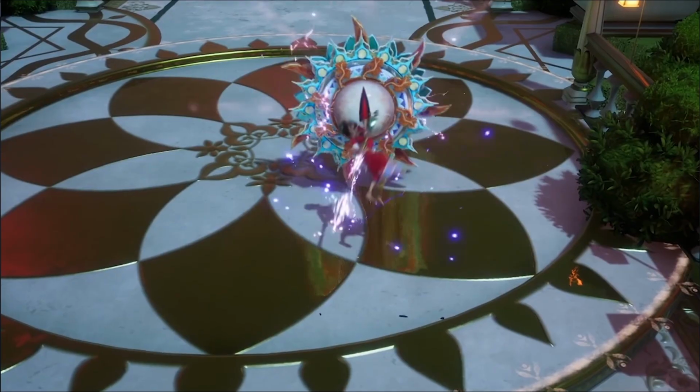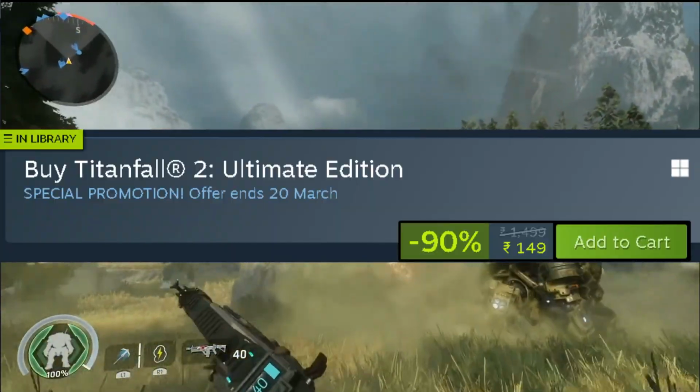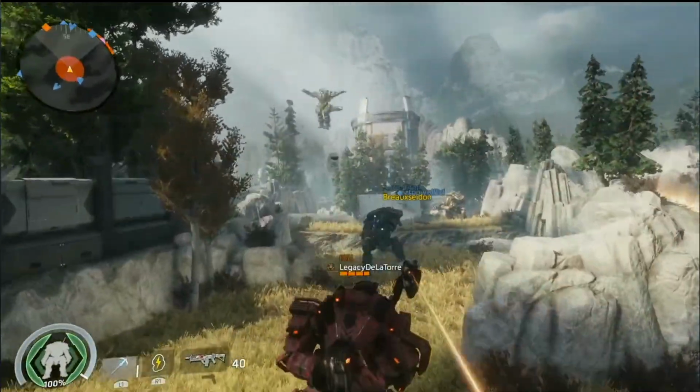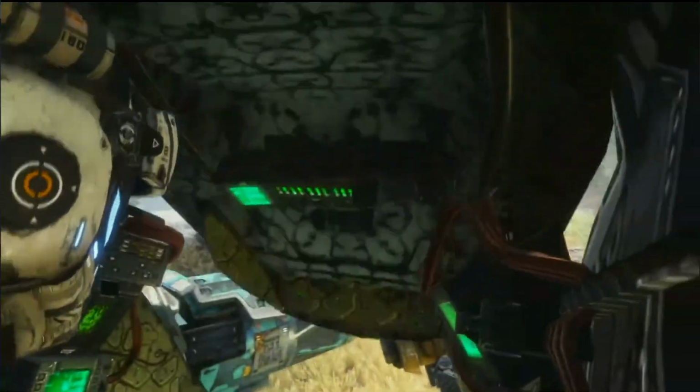The next game is Titanfall 2, the best FPS multiplayer mech game. It has 90% off, 149, almost like less than even $2. So I highly suggest you check it out if you want to play this FPS game, the best FPS game from the Titanfall series.